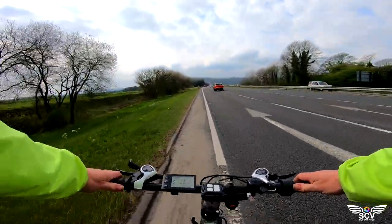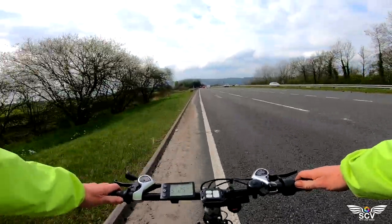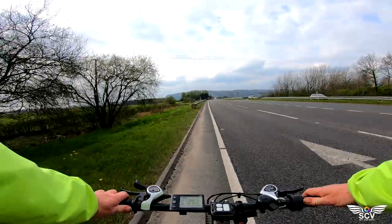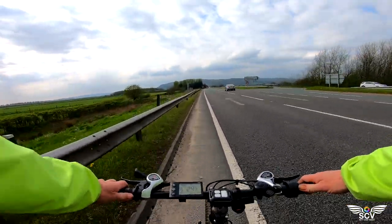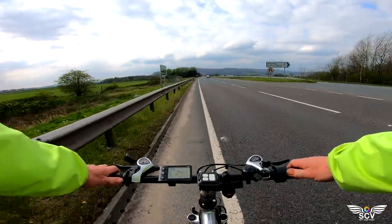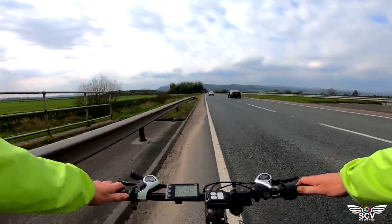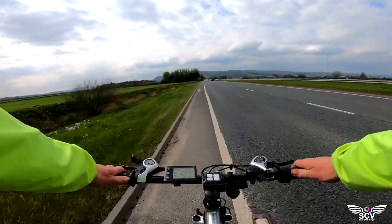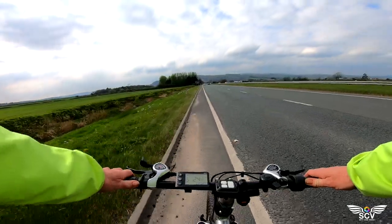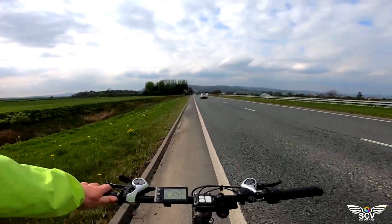We're going to stick with the dual carriageway for now. Not very exciting, I know, but bear with. And be warned, if I find a cafe, there could be a sausage sandwich going in. Sun's come out. Enjoying the view.